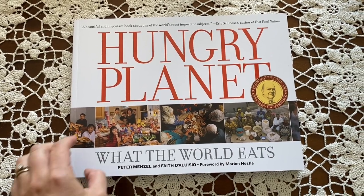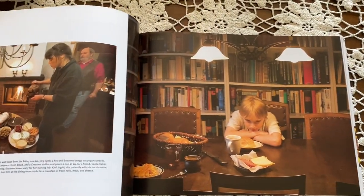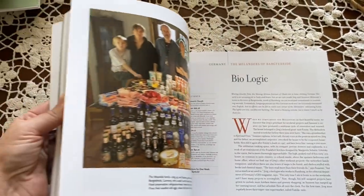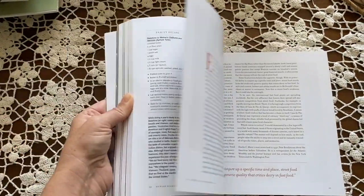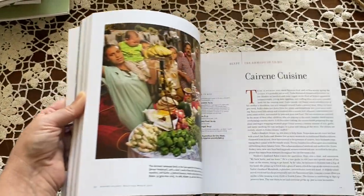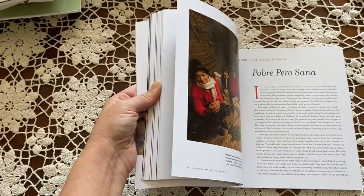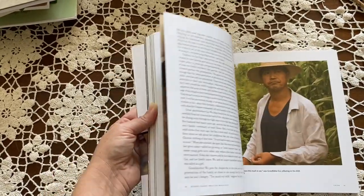And to go along with the geography and history is this beautiful book, Hungry Planet. This is also part of the Simply Charlotte Mason curriculum for history and geography. So this is just a very detailed and close look at all of the different countries around the world and how their culture and resources affect what they eat, essentially. And it's just a very close look at the different types of agriculture in different regions and so forth.